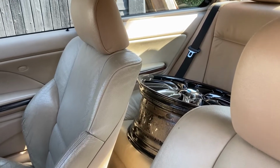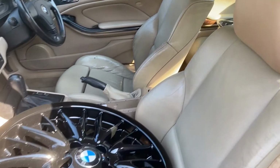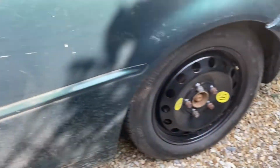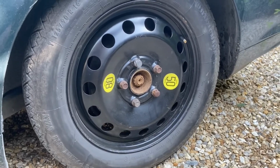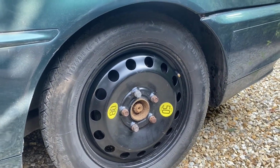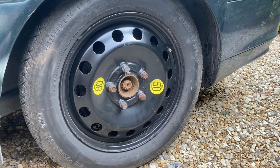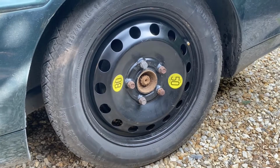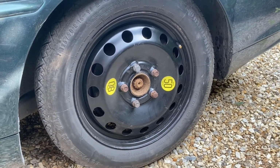These wheels are now packed into the car and ready to go. There's two in the boot as well. I forgot to show you this. Here's what I've been driving around on. Because one of the alloys was completely cracked and needs throwing away, I had to use this spare wheel, and you'll see here, the fastest you can drive is 50 miles an hour. I'm actually having a lot more fun sorting out this car than having a new one.